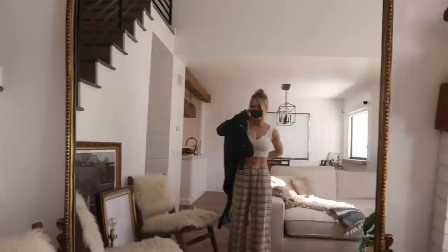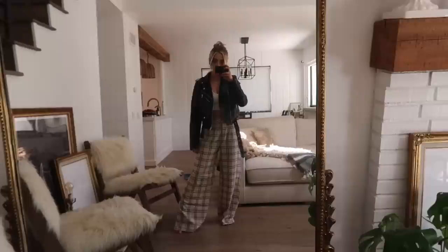So I think that they're really fun. They're also so comfy, and again, I think my leather jacket goes quite well with them, because I'm telling you guys, a leather jacket is just a huge part of my wardrobe. So like that with maybe some black strappy heels or some black booties.